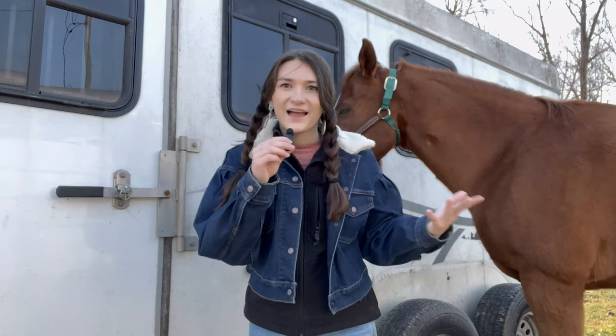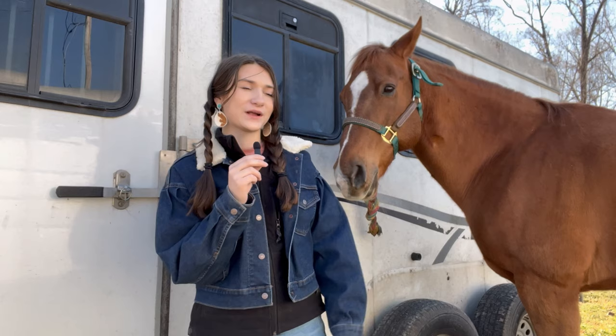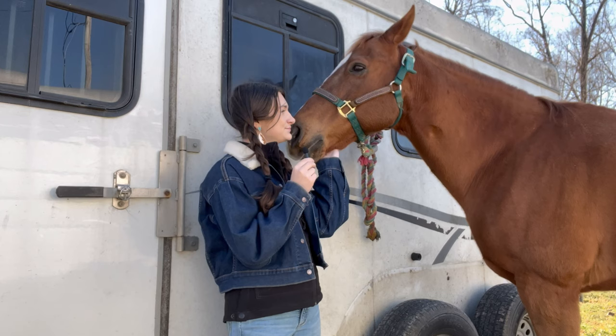Hey guys, today we are going to be riding Kite, and we are going to be riding him tackless. But first, I'm going to get him all saddled up to get him listening, to give him a proper workout, and then we will switch to tackless, which I'm sure he's so excited about. Yeah, you excited? That doesn't sound very excited.